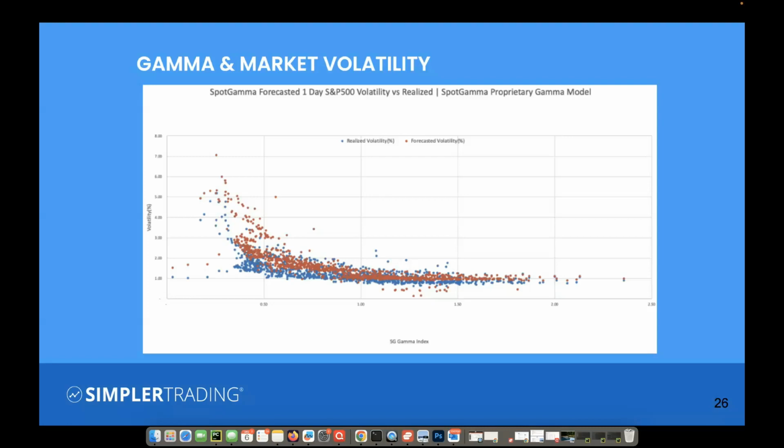So the gamma index is 1.4. And if you look at that, let's just call it 1.5 for the sake of argument. The y-axis is how much volatility is in the market. So what percent, on an absolute basis, did the market move? Well, you can see that at 1.5, the market tends to move, on average, we have a 1% realized volatility. That's very, very small, right? If you move down, if that gamma index gets more towards being negative, you can see that volatility sharply expands.